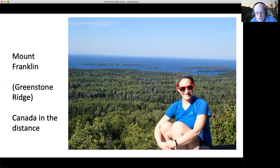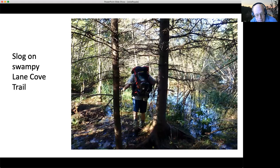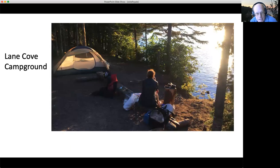What you see in the distance are the mountains around Thunder Bay in Ontario. So that's in Canada. And we're looking north here. Then you go down toward the north side of the island, and that got a little sloppy and soggy here. You're picking your way through mud, and some parts got a bit buggy. All in all, this descent was not particularly exciting and not particularly fun, but it was worth it when we got to Lane Cove and got the usual beautiful campsite right on the shore.